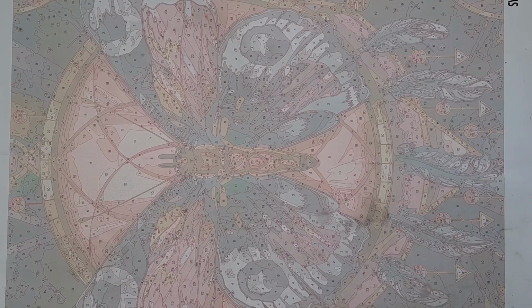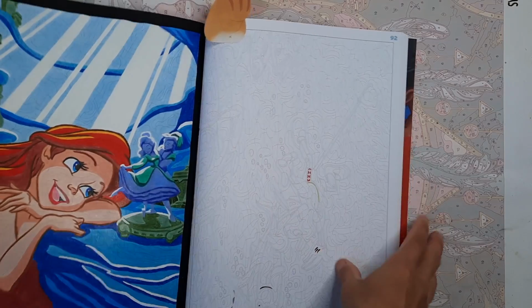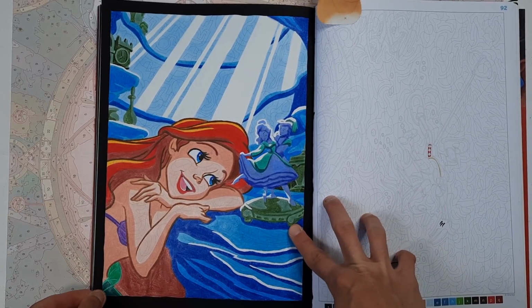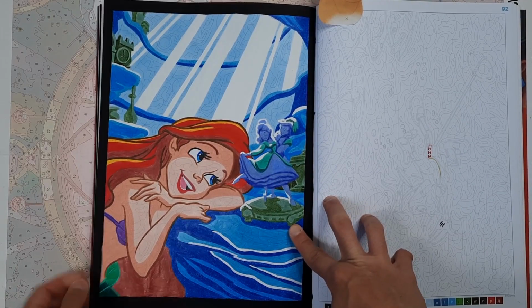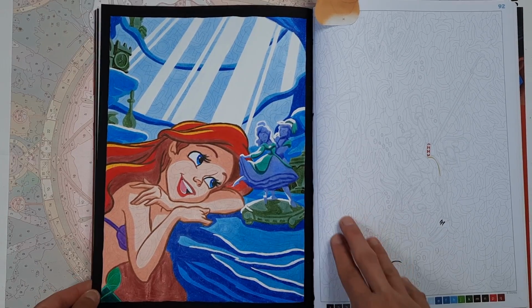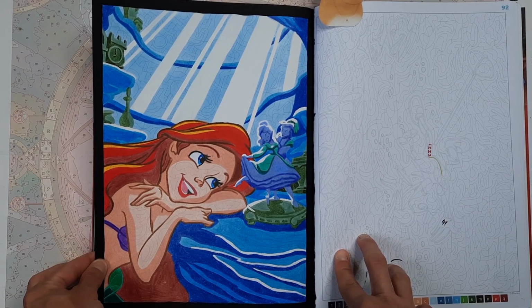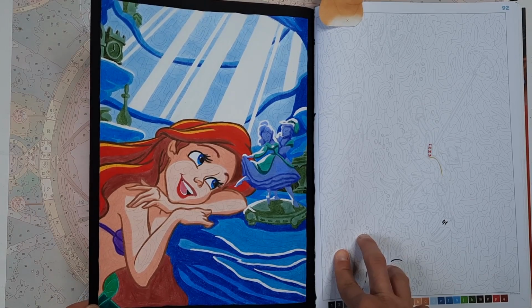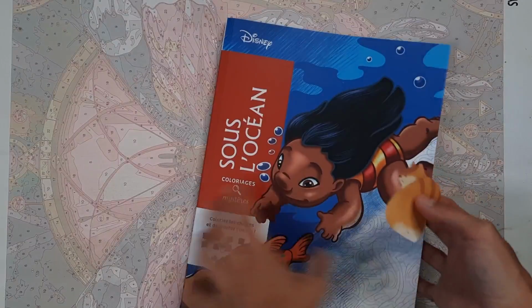And in the Sous l'Océan, I have done Ariel here. I did her with colored pencils. I only used acrylic paint for the white highlights. So you can see on her skin the lines and a bit of the numbers through, but I like it regardless. And there was some detail here where it would have just been a bit too tedious for my taste to work with a brush. So I do appreciate colored pencils and the way they work in these books.